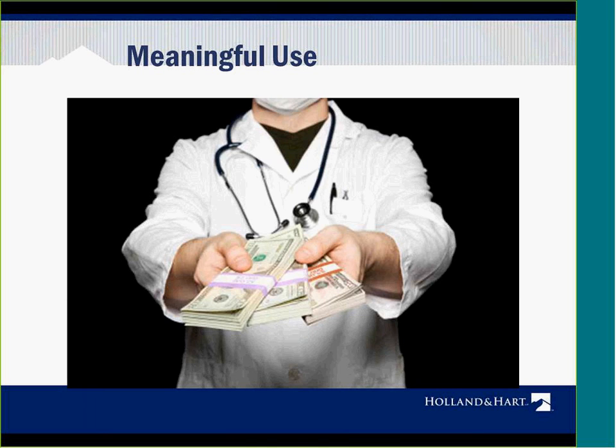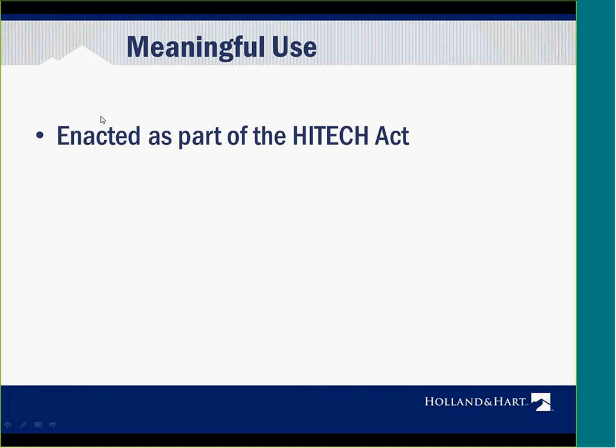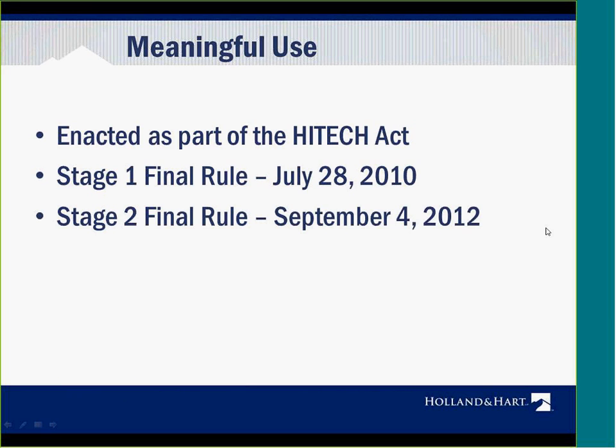So now I'm just going to discuss for a few minutes the meaningful use, where we're at in the meaningful use process, and some of the issues that I'm seeing discussed fairly frequently regarding meaningful use. I would imagine most of you are probably familiar with the Meaningful Use Program in general. As I mentioned earlier, it was enacted as part of the HITECH Act in 2009. The Stage 1 final rule came out in July of 2010. Stage 2 was issued in September 2012.